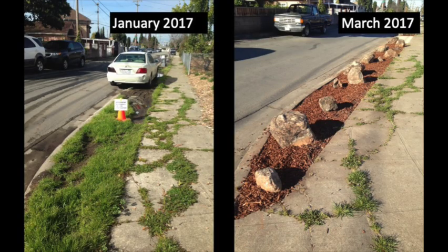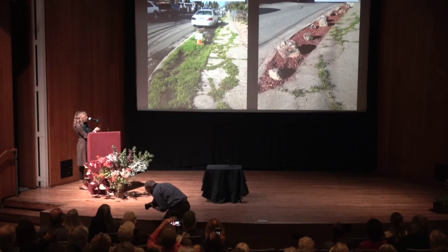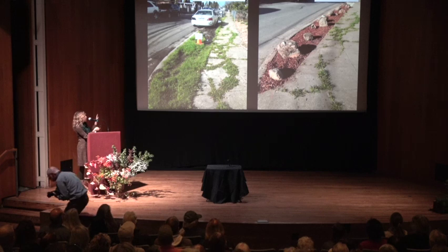I also sheet mulched my side strips, or hell strips as they're known. They looked really hellish before. We have these weird rolled curbs in San Leandro, so it was like cars parking on them and all muddy and rutted out. So I sheet mulched, and I came to really appreciate boulders in landscaping. They're not only beautiful and make your yard look more natural, like you're on a hike, but they're very functional, and clearly there's no more parking there.